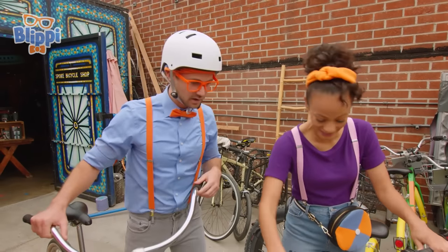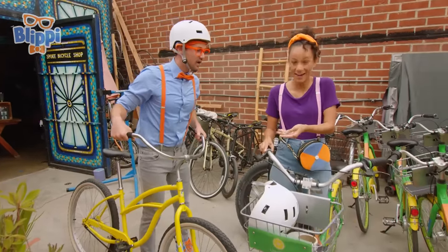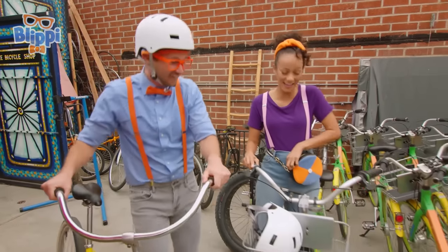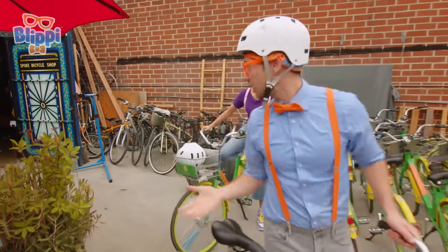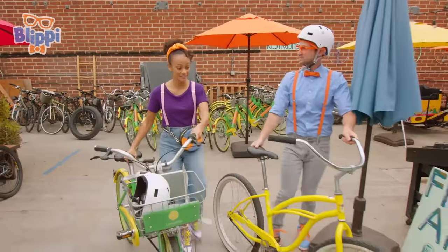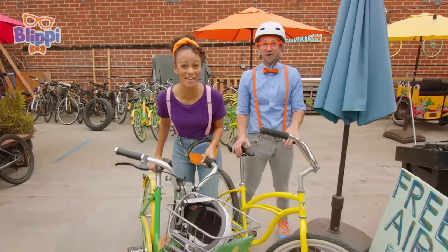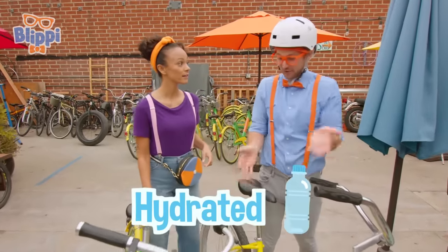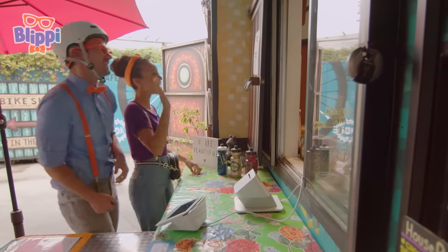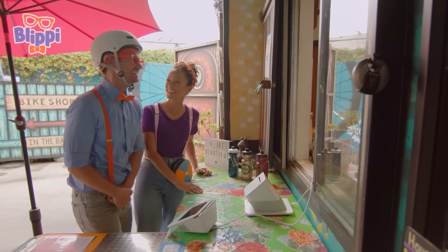Hey, that gives me a great idea, Blippi! I have some other stickers right here in my bag. Do you want to decorate your helmet? That's a great idea! Let's decorate my helmet before we go on our ride! Okay! But you also said that they have food and drinks, right? Yep, it's also a cafe. We should probably get hydrated before we go on a ride. That's a great idea. Let's go. Hello. We're about to go on a bike ride. We're looking for some refreshing drinks before we go. Do you have any water?